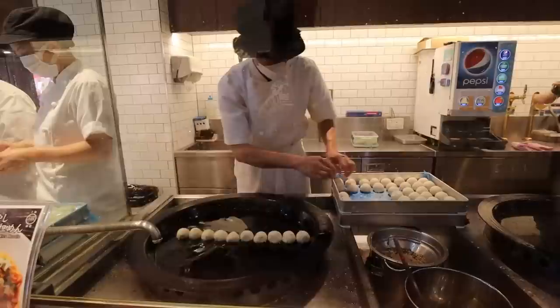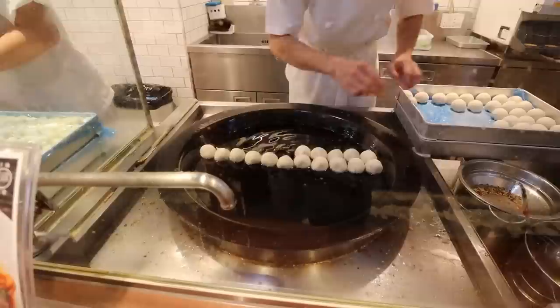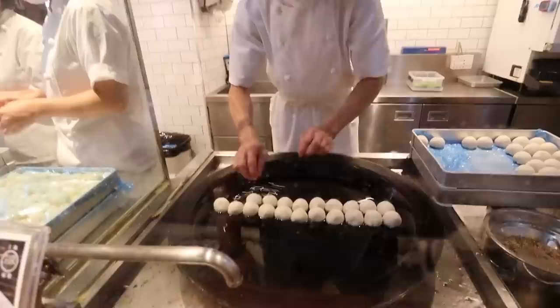I love how the line rotates around the kitchen, so you get to see them make it, fold them, place it into that hot boiling oil, and then serve it to you. So cool, a lot of fun.